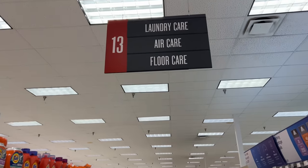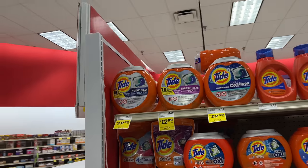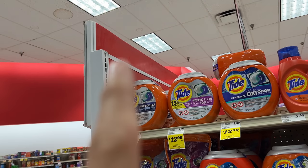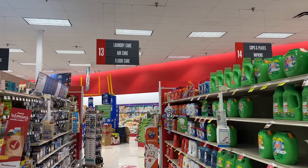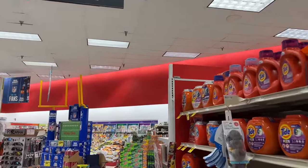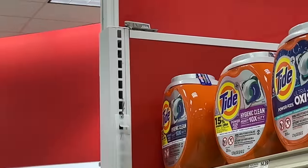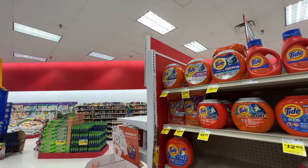Gotta hide it pretty good so I can put it somewhere where only one of you guys will know. So let's look for a good spot. I'm gonna put it on aisle 13. See where it says winning deals? Right on top, right there. Let me go ahead and put it there. Aisle 13, floor care, air care, laundry care, and we're sitting right here. I might push it. Oh no, it's good. So that's where it is, guys.